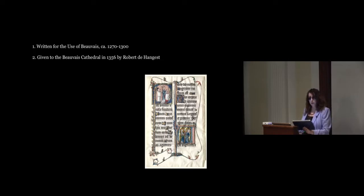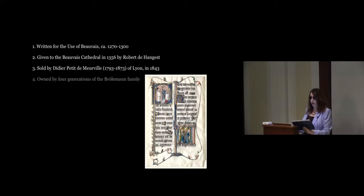The cathedral library was dispersed, as were most French ecclesiastical collections during the French Revolution at the end of the 18th century. The Missal disappeared at that time, but surfaced again several decades later as part of the collection of Didier Petit de Meurville. In 1843, the Beauvais Missal, newly bound and gilt by Lyon binder Bruyère, was purchased by Henri-Auguste Brolman, a commercial broker in Lyon, from whom it passed through several generations to his great-granddaughter and heiress, Madame Etienne Mallet.